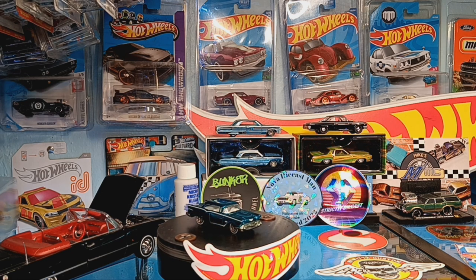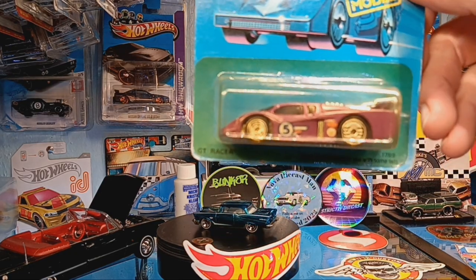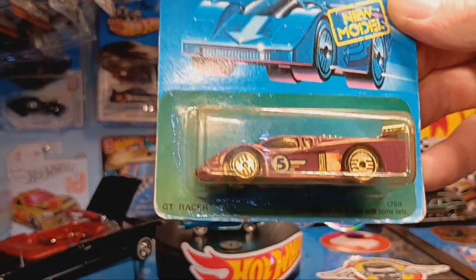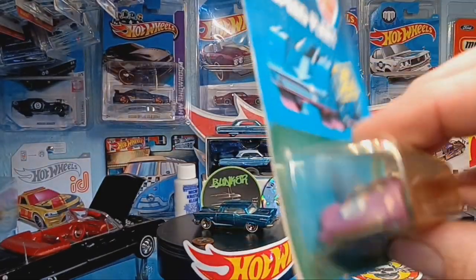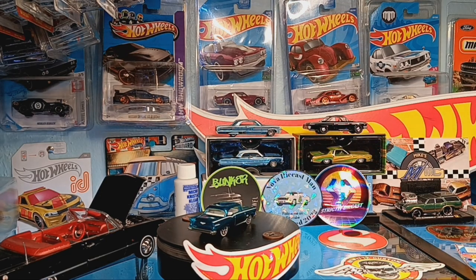And I wasn't collecting in 1989, but I found this GT Racer. I should have been collecting. I did collect comics. But this from Speed Fleet, and GT Racer right there. I think I might have paid no more than $2 for this. It says 1988 right there, so probably '89. And its package got a little yellow. Didn't you collect those mini cars? I do have some Micro Machines.